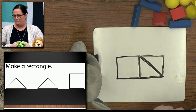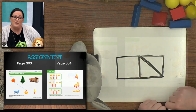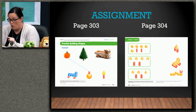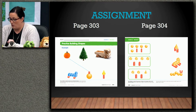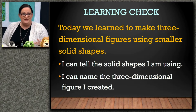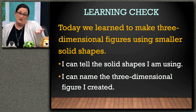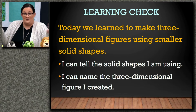Nice job, kindergarten friends. Let's look at your assignment for today. Today, you're going to do page 303, which is looking at some objects and figuring out which solid shapes they used. And then page 304, deciding which shapes made which figure. That's your assignment today. Today we learned to make three-dimensional figures using smaller solid shapes. We could tell the solid shape we used, and we named the three-dimensional figure we created.